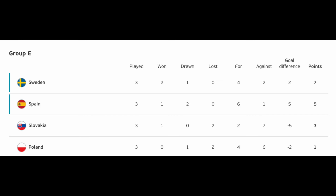Like Spain, these teams have a lot of high quality players, star players. I think they need to do better than that. Also, key passes I think is quite low as well. Poland and Spain have the same with 31, Slovakia with 19, Sweden with 17. But their tackles are, I think, quite fantastic for Poland and Sweden.